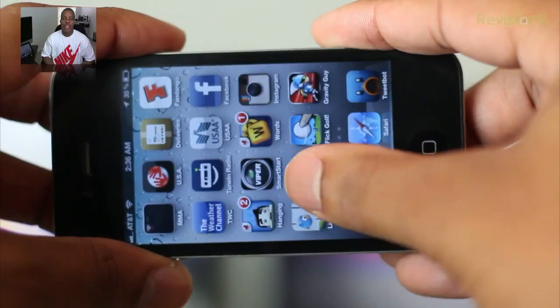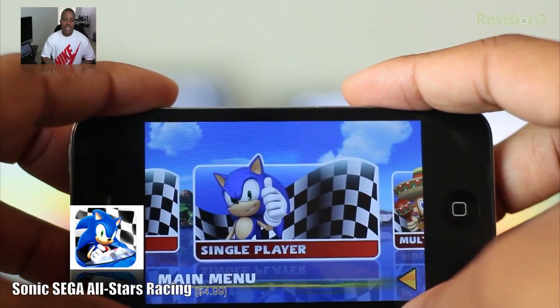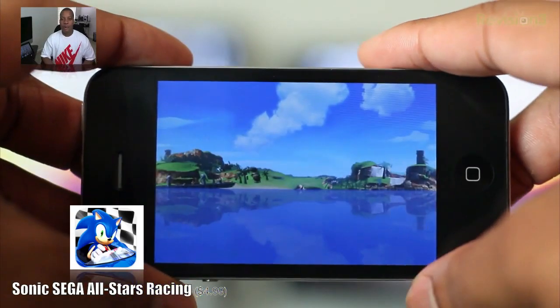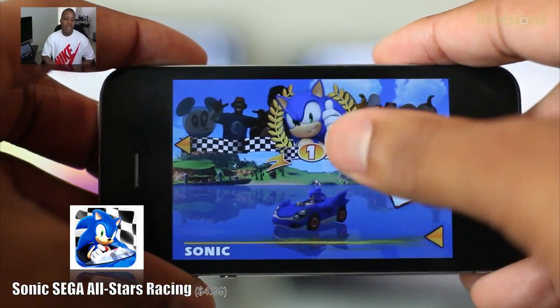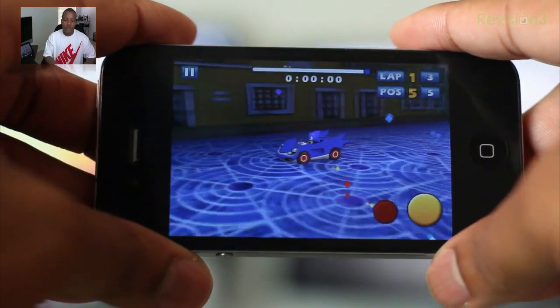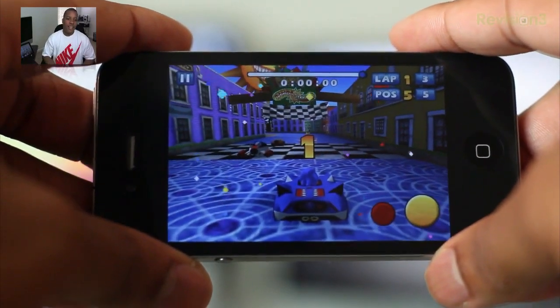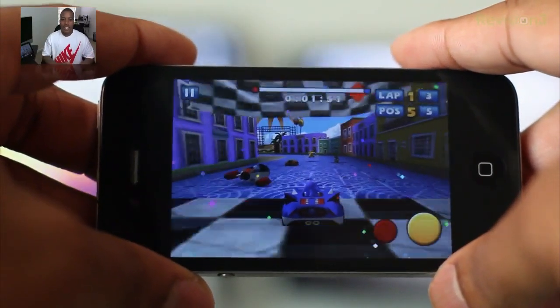That's called Line Birds. And the next application I'm going to show you comes from Sega, and this is called Sonic & Sega All-Star Racing. And this is probably the closest thing to Mario Kart that you can get on the iOS platform. As I go through all my characters here, you can choose a lot of characters, from Ryu and Ken from Street Fighter, the guy from Shenmue from the Dreamcast franchise. I love that game. And also Tails, of course, that is Sonic's little buddy.